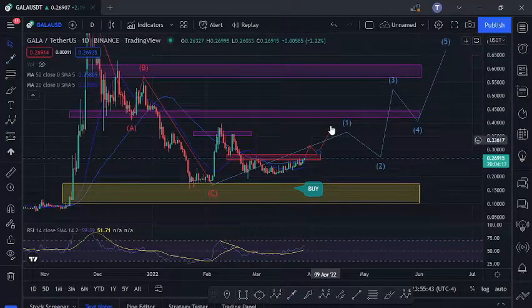It's also worth noting that once we close a daily candle above the $0.26 mark, that is this resistance that we have over here, that will be confirming the breakout to the upper side, and that would mean that we have enough potential to continue pushing the market higher, and it's possible for us to go to an all-time high.